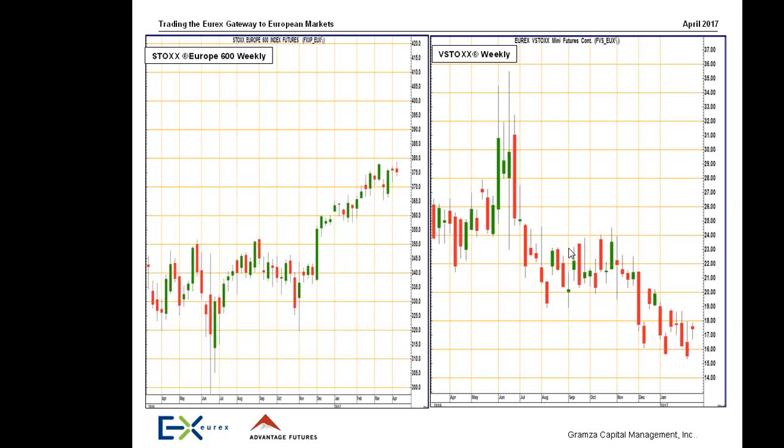Now take a look over here at the VSTOXX. What we see here is the market went sideways. And then as it started to go down, it's been kind of struggling as it's going lower. So when I look at this, there's a couple of things that go through my mind. First, I think about the spread between these two markets. I'm looking at a market that's moving faster to the upside than this market is moving to the downside.